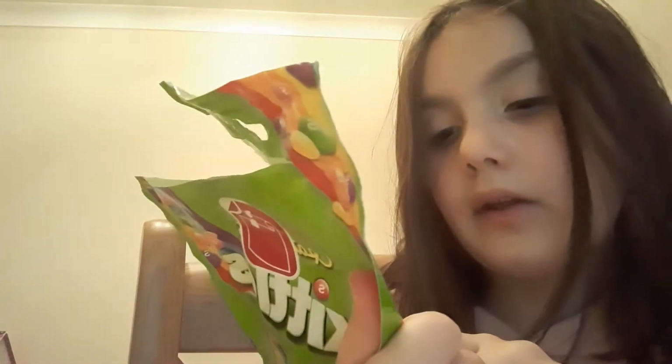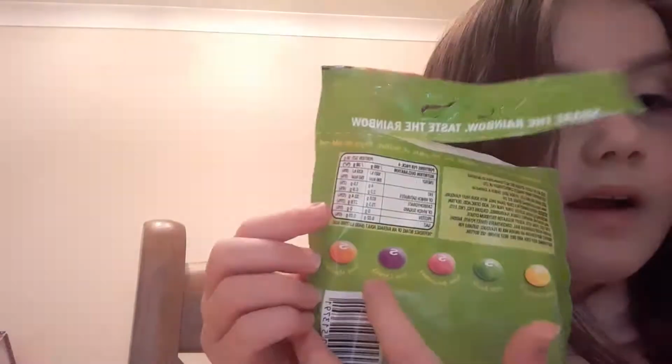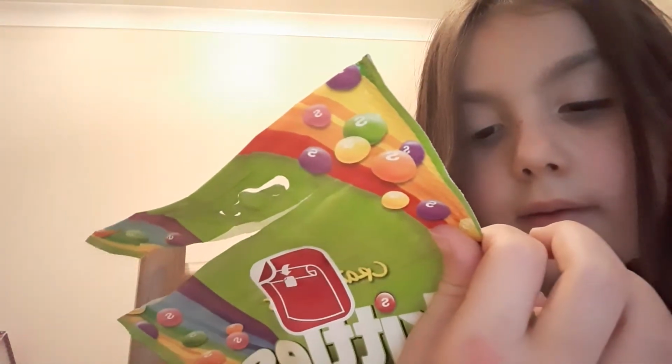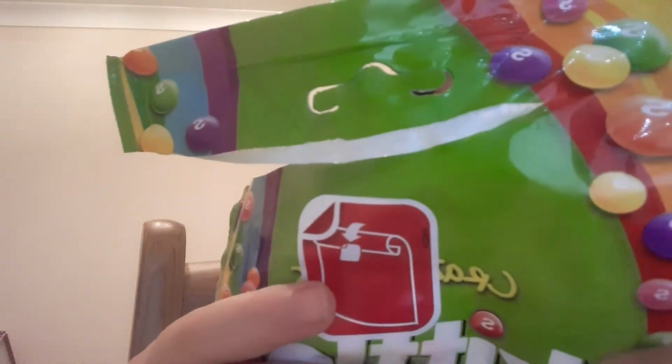And this one is... The purple one is sour cherry. See? That's the purple one. And this one is sour orange, I'm guessing. Mandarin. Sour mandarin. The orange one is. So, let's see if we can find all of them colours.